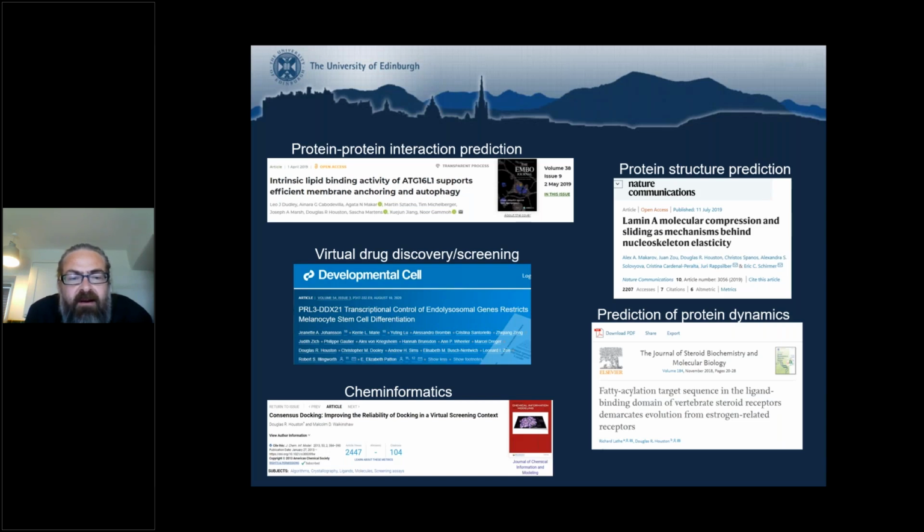Really that's looking at using computational tools and approaches to try to either support or refute hypotheses that may be based on wet lab data. So I have a lot of collaborations with biochemists and cell biologists who run wet labs, and they often come to me and ask for various types of analyses that they can then include in whatever publication they're trying to generate. So that might be protein-protein interaction predictions. It might be predicting the structures of proteins through homology modeling or other means. Prediction of protein dynamics, usually through molecular dynamics, and I'll be telling you a bit about a molecular dynamics project that I supervised.